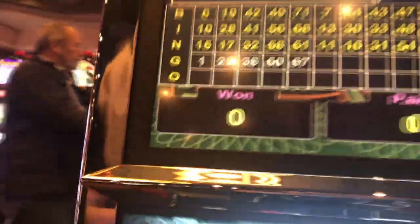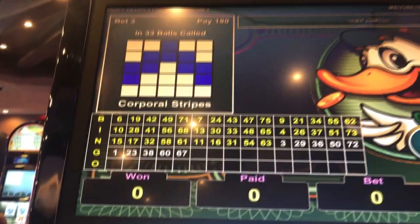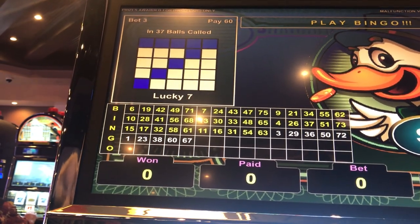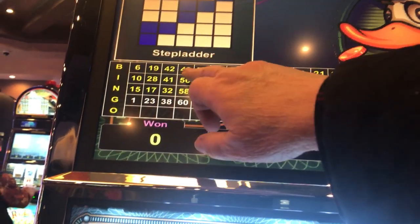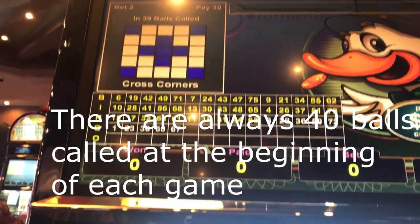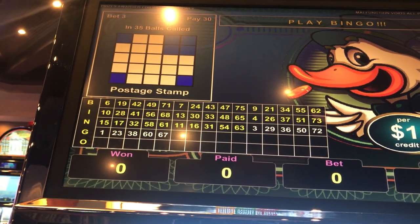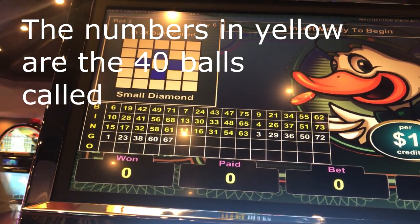When you walk up to a VGT machine, you will see this right here. That is the bingo card patterns that you can win on. So it says in 34 balls called, or 37 balls, lucky seven. So if you get that pattern in 37 of these numbers being called, then you will win that amount. And it changes for each bet. Like this is bet three, pay 15 if you get inside corners. If you get a postage stamp, it pays 30 for 35 balls called, and so forth and so on.